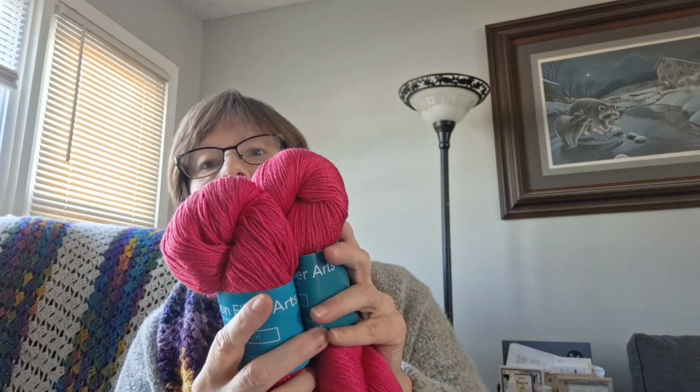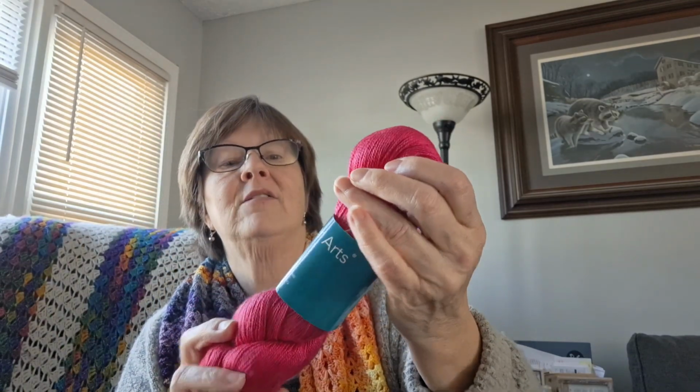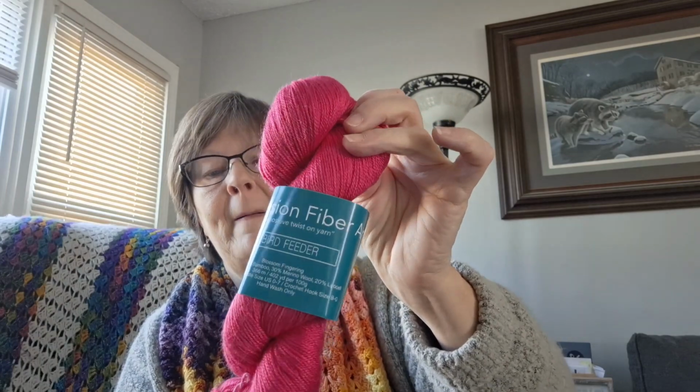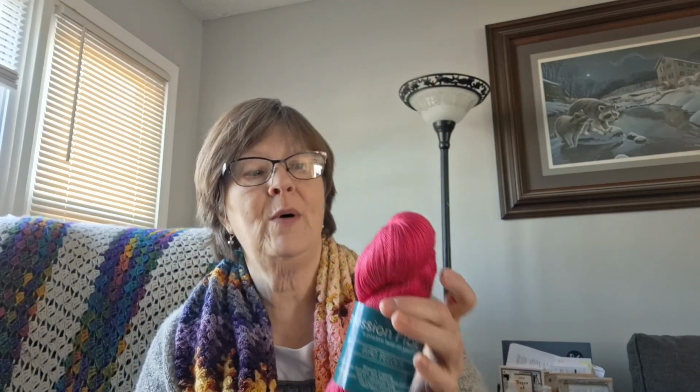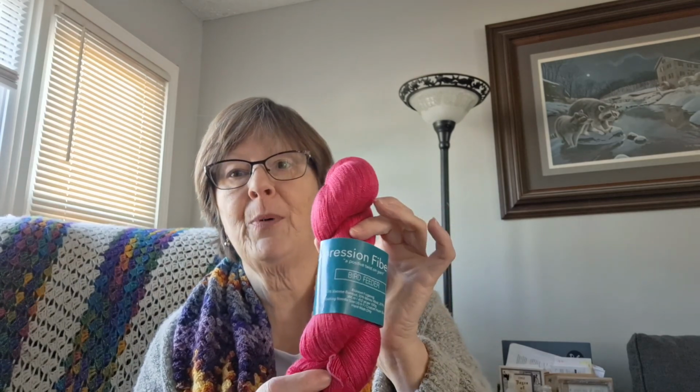And the last of the blossom fingering, this is called Bird Feeder. It looks, I bet it's the same color. It's a little lighter than that one. Or maybe it just looks lighter. And that is called Bird Feeder. Isn't that pretty? That is some bright fuchsia. I'd call that fuchsia. The other one I'd say is hot pink. This leans purple. So that is it for the hanks.